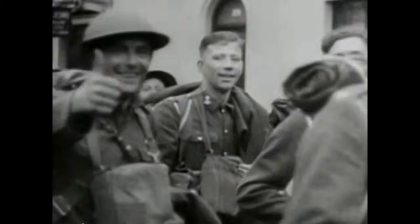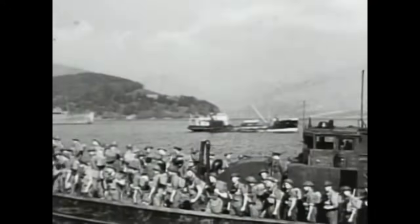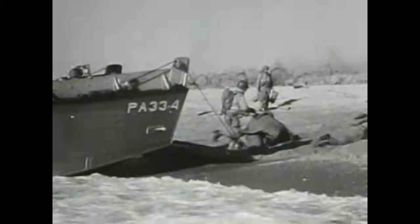The landing ship tank stands out as a significant technological leap. As the name suggests, it is a specialised type for getting tanks ashore. Unlike the other larger shipping, LSTs could beach and discharge directly onto shore. The tank landing ship was created and refined during World War II to support amphibious operations by carrying significant quantities of vehicles, cargo and troops directly onto an unimproved shore.